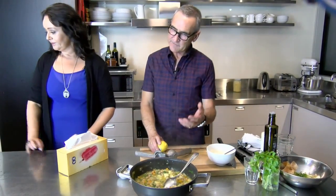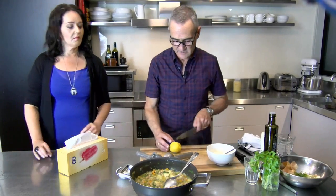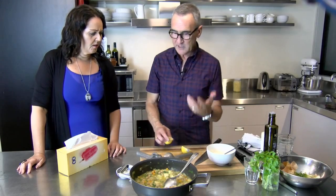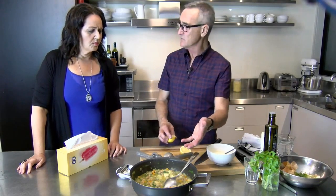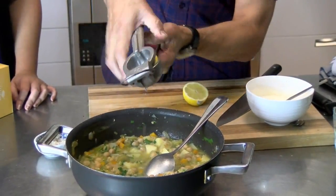But yeah, sort of veering towards the Middle East, I'd say. Okay. I mean, chickpeas, you know? Or India, I suppose. Yeah. Now I want to make it more lemony. It's got the preserved lemon peel in there, but I want to put a bit of lemon juice in there as well. That's a very cool lemon squeezer.